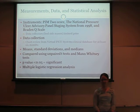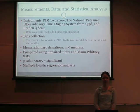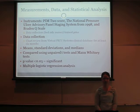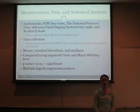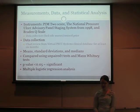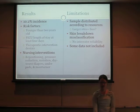Mean, standard deviations, and medians were calculated for all continuous variables, and these were compared using unpaired t-tests and Mann-Whitney tests in patients who did and did not develop pressure ulcers. P-values of less than 0.05 were considered significant, and multiple adjusted regression analysis was used to determine effects of multiple risk factors and nursing interventions.